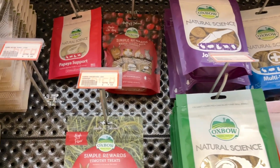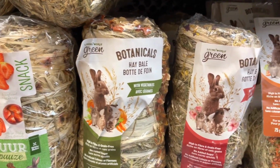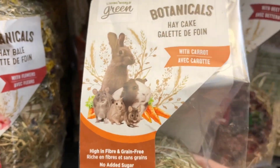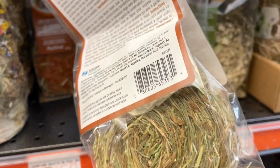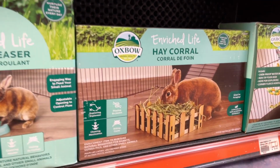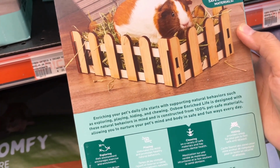Healthy treats for your pets. These are usually made from compressed hay and dried fruit. I think I'll try the hay cake with carrot. Enrichment toys for small animals. A hay coral. I find it very beautiful and hay is very accessible for your fur babies.